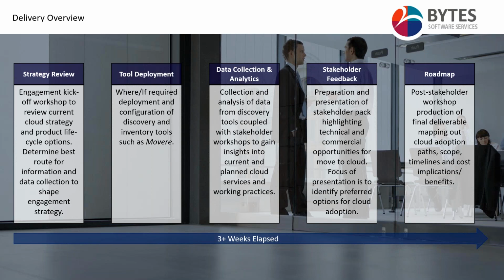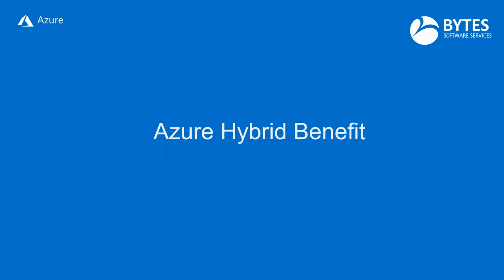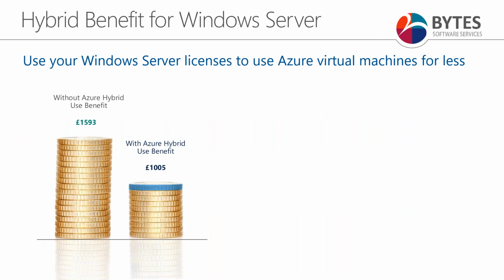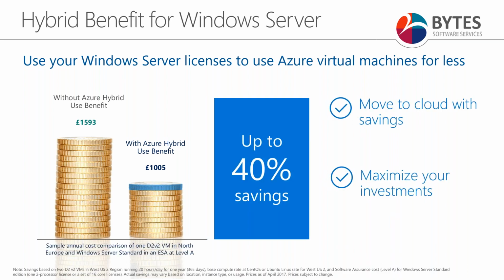Thanks, Chris. So let's start by having a look at the Azure Hybrid Benefit. If you have current investments in Windows Server Standard and Datacenter with Software Assurance, you can use the Azure Hybrid Benefit to use these in Azure. All public cloud providers must rent the license cost of the Windows Server when you provision Windows virtual machine instances at a monthly cost. But by using the Azure Hybrid Benefit, you could save up to 40% on your total Azure costs.